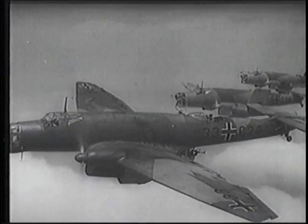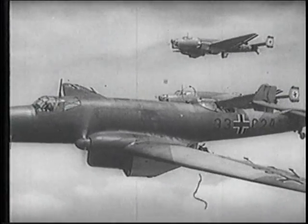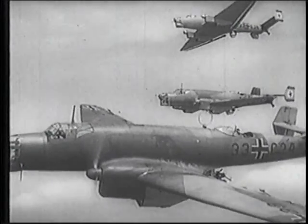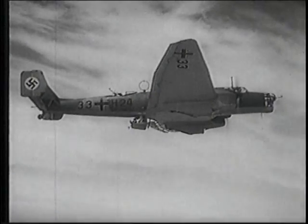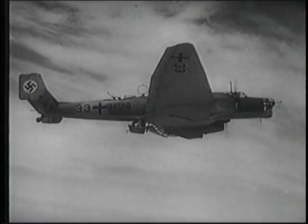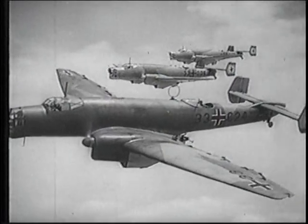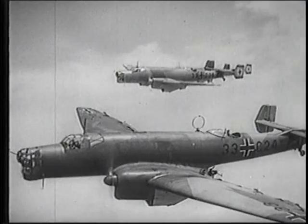The first operational bomber model served in the Spanish Civil War and was found to be very vulnerable to enemy fighters. As a result of this, several improvements were made. The 600 horsepower engines were replaced by BMW 800s, which increased their speed to 200 miles per hour. Despite the improvements, these versions were already obsolete after the Polish campaign and withdrawn from service.